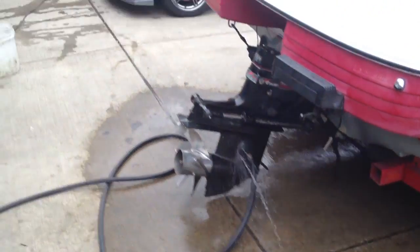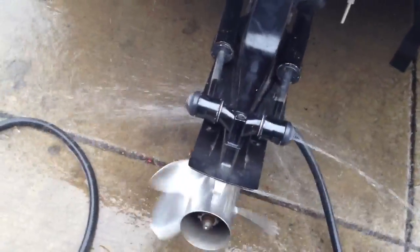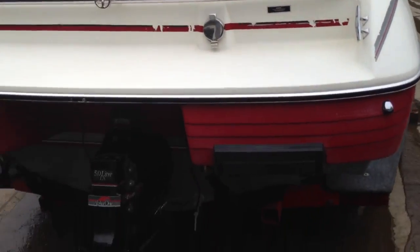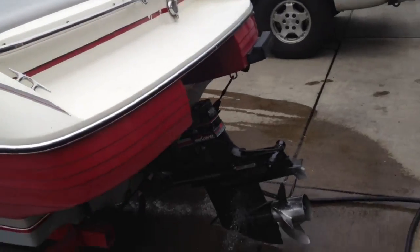That's why I've got the drive down. It has a $600 stainless high 5-blade prop on it. Top speed on this boat, I've had it at 58 miles an hour. That was by myself only. Don't ever want to go that fast. That was GPS'd, not by the gauge. But this boat does fly across the water very fast.